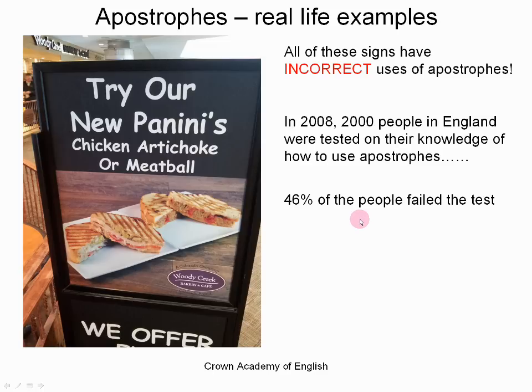So that is why it is so important. This lesson is so important, okay, because it is often a source of confusion. A lot of people make a lot of mistakes using apostrophes when really there is no reason. Really, it is quite a simple grammar rule, but you just have to know the rule.